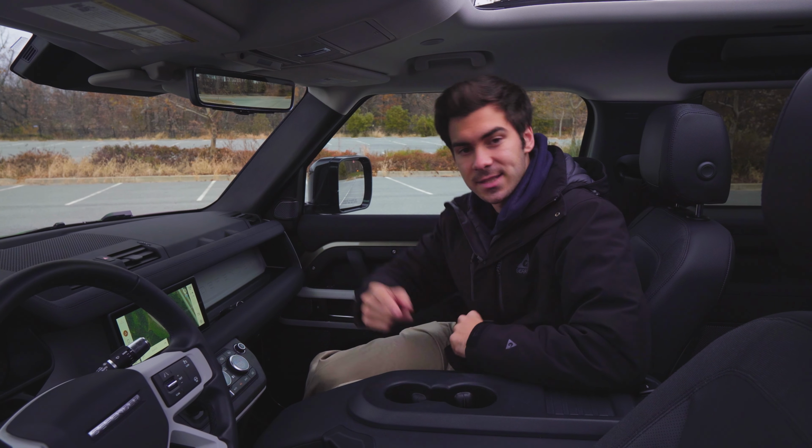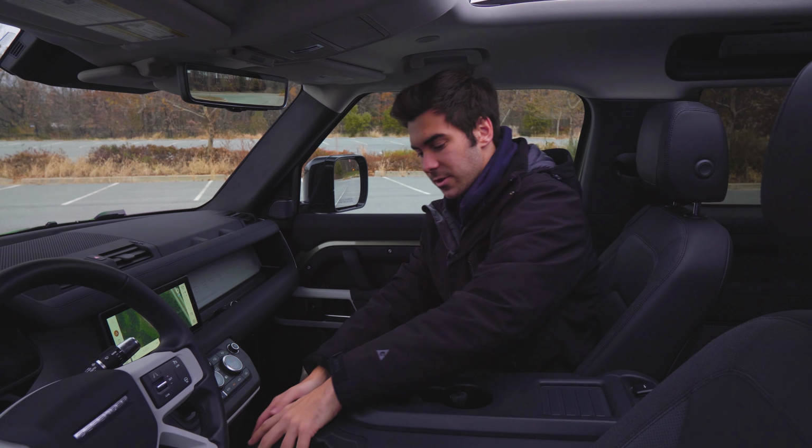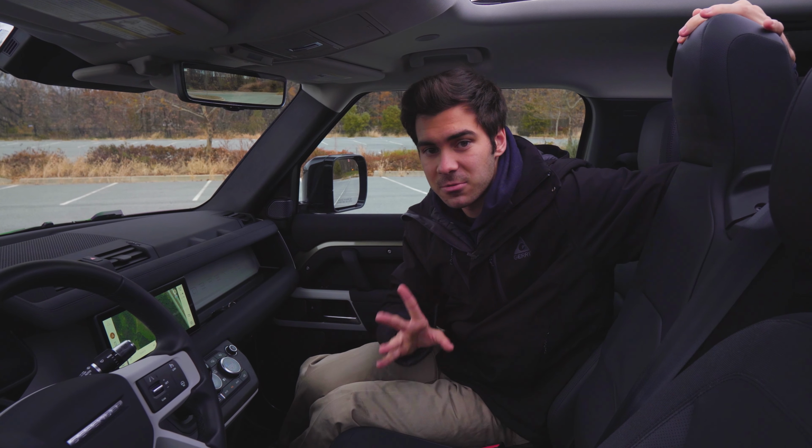Now, speaking of the seats, this is a bench seat. This vehicle does fit 6 people in it. And so you can see, you can pull up the center console to become a seat. Now, this does reveal one problem.